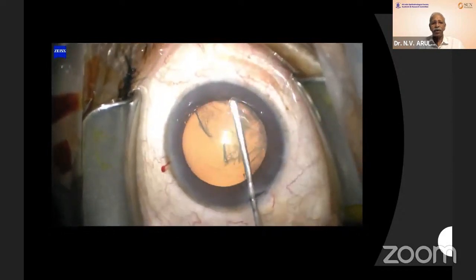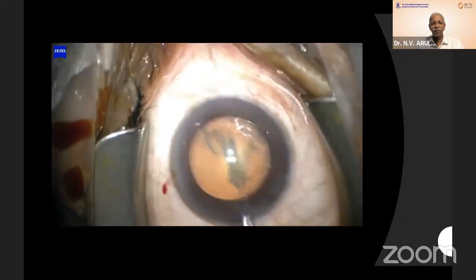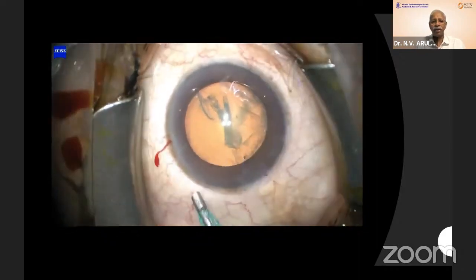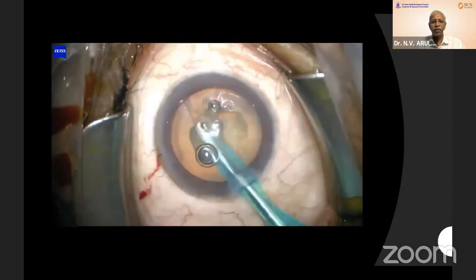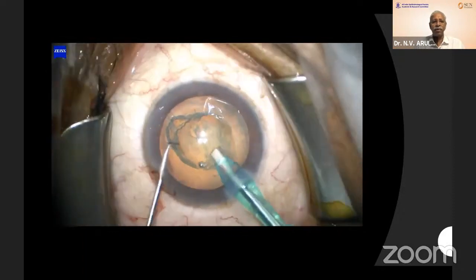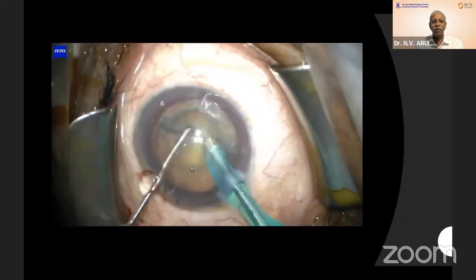Decompress before you do hydrodissection. Do it in the right plane. You would find that you have hardly any cortex to remove at the end of surgery. You can choose any kind of technique of phacoemulsification, whether a straight chop as I do now, a stop and chop, or a 4-quadrant technique. It hardly matters, whichever you're comfortable with.